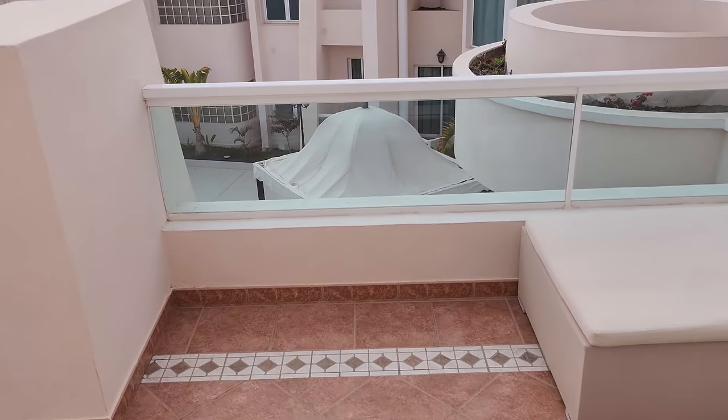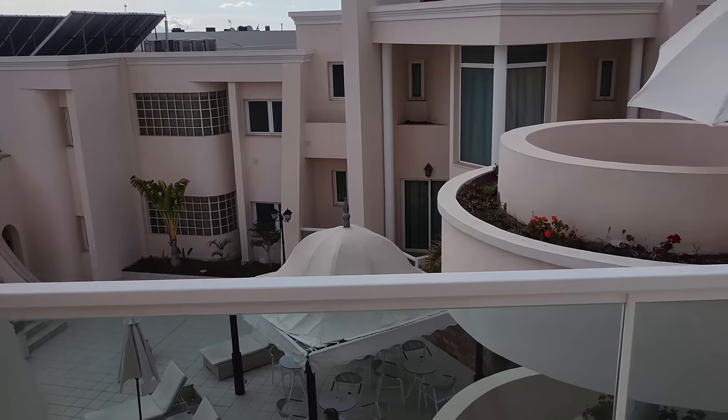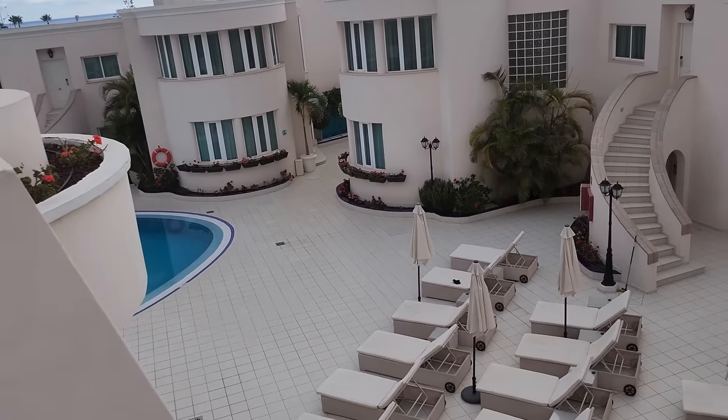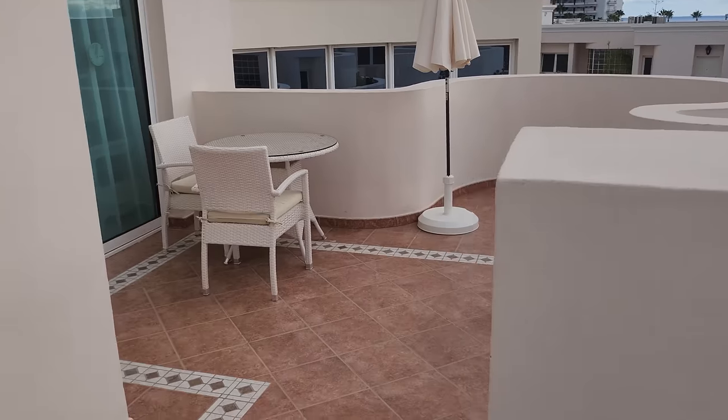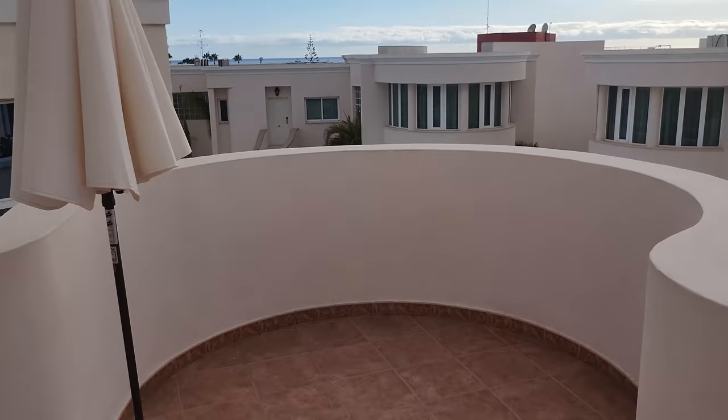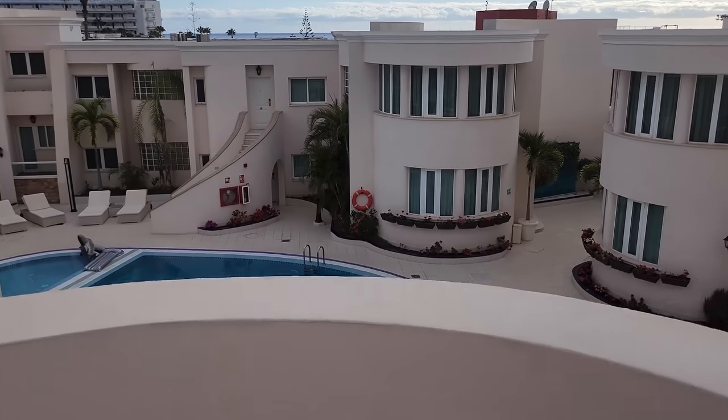Oh, it's so nice. That cold air. Woo! Let me show you the balcony. You get to it from the bedroom, actually. And when you open the doors to the balcony, the air conditioning switches off. There you go. That's the view. It's a big balcony. Got a table and chairs. Got some music going on. And then there's the pool down there.